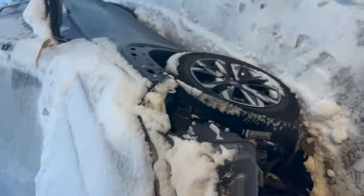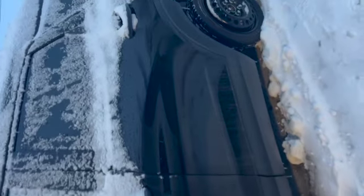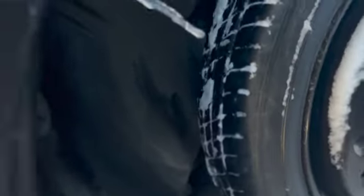Alright, we just got the keys. Here it is. Let me give you guys a tour of it. This is my first time checking it out as well. I wonder what happened right here. Why does it have a spare? Looks like it hit. You guys can see. Oh yeah. Suspension damage maybe?